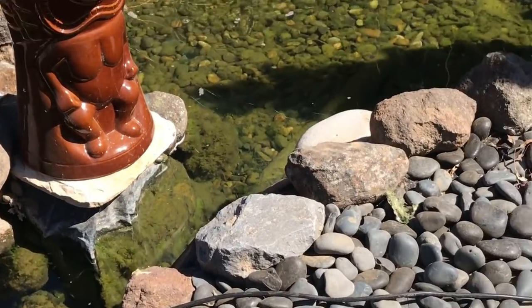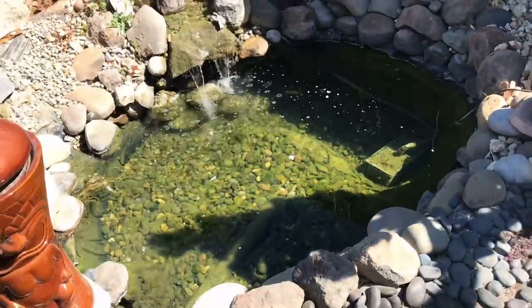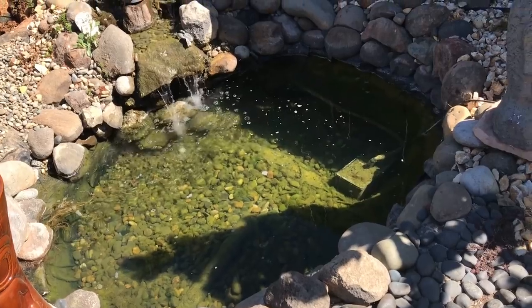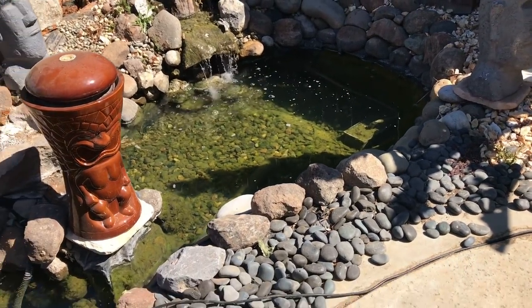And this pond gets direct sunlight. I am gonna put my sunshade cells up so it kind of shields from the sunlight to help with algae. Might throw some aquatic plants in here too as well, some water hyacinth, maybe some water lettuce.